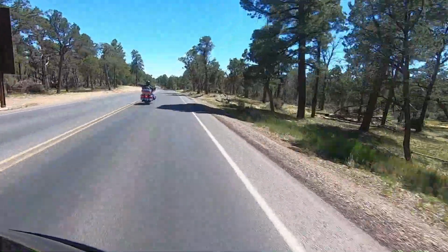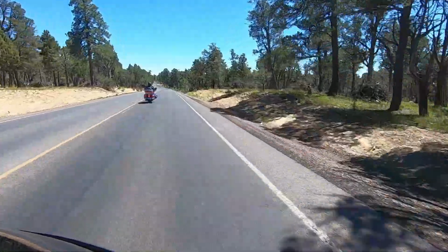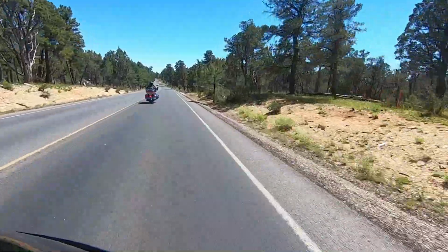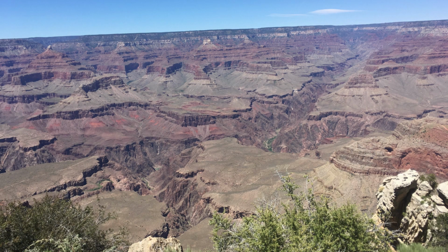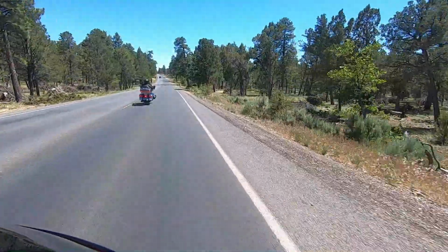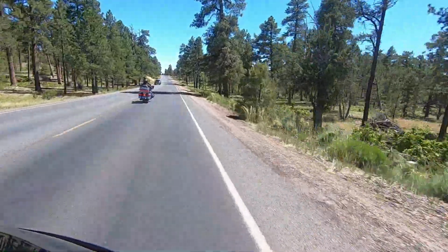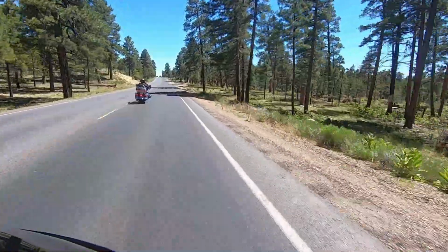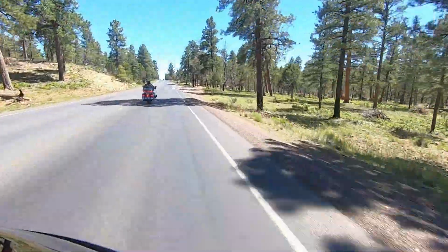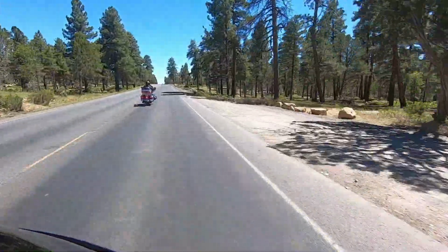So, time to get to today's ride. It's time to take a trip and experience one of the 7 natural wonders of the world. Yep, it's the Grand Canyon, and we're going to take you to the south rim of the canyon. The south rim is the most popular entrance to the canyon, and it has a lot to do with location. If you've ever seen our other episode of the north rim, you'll be able to see the difference in the location and how crowded this side of the park can be.